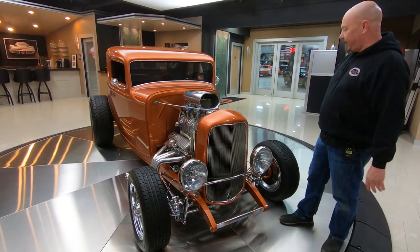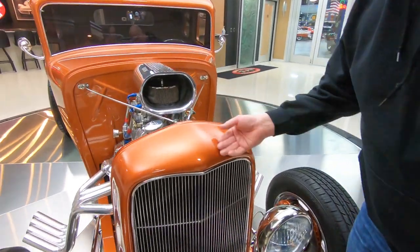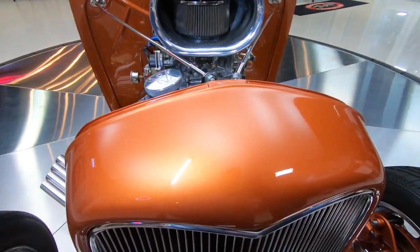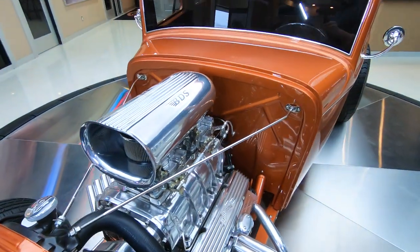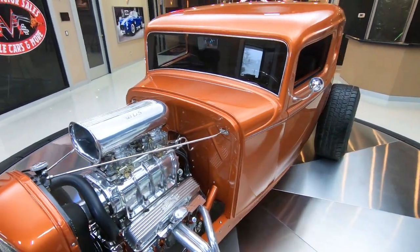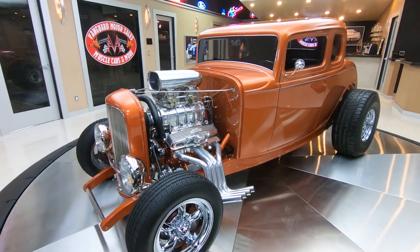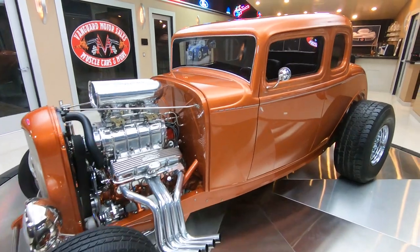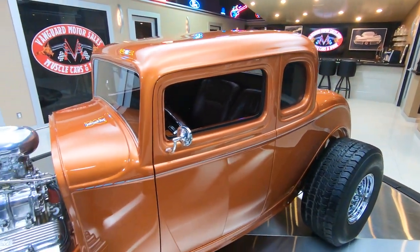Look at this beautiful car, man. It's like a copper color. It's got some metallic in it. It is slick as can be. Drives awesome, looks beautiful. I tell you what, take this car anywhere. I guarantee you best of show with this baby. This thing is absolutely gorgeous, guys. All chromed up. Bottom side of this car is just as beautiful as the top.